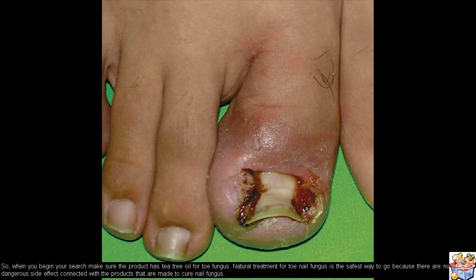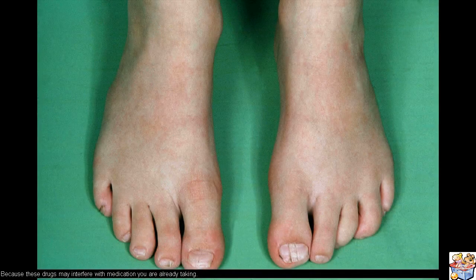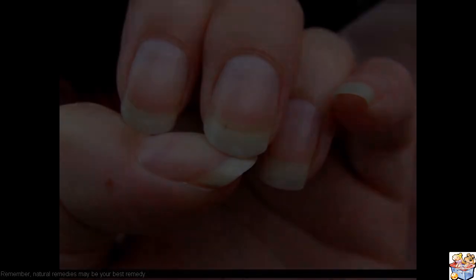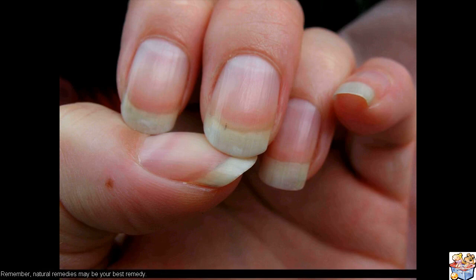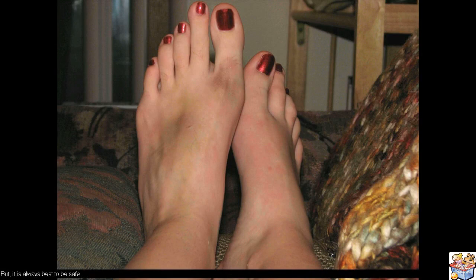Natural treatment for toenail fungus is the safest way to go because there are no dangerous side effects connected with the products that are made to cure nail fungus. Be very careful when it comes to prescription drugs for nail fungus. Why? Because these drugs may interfere with medication you are already taking. Please, speak with your doctor before taking any treatments for toenail or fingernail fungus. Remember, natural remedies may be your best remedy. But it is always best to be safe.